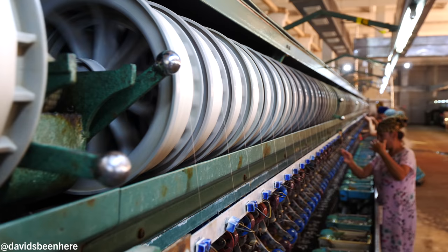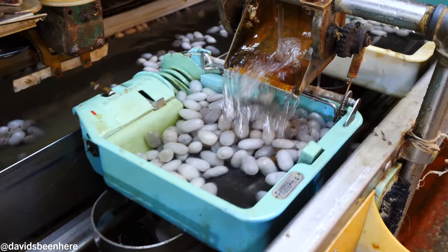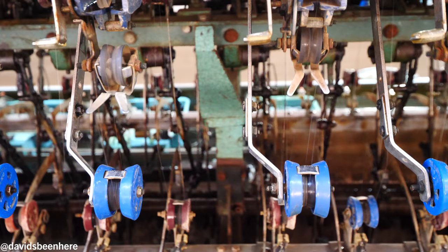I mean, the process here is a little different than the one I see in China. This one, you guys do the boiling here, and the women put it there, and then the machine keeps going and going and going. The one I see in China is a little different. The cocoon will be there alone, and when it finishes, it's finished. A little different. But yeah, I mean, it's huge. I've never seen a factory like this.